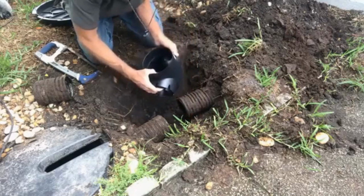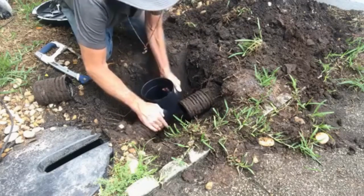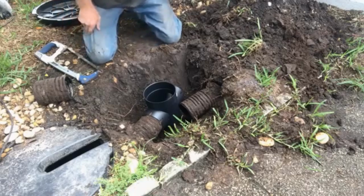Let's go ahead and we'll do this side first. Sorry about the noise from the airplane. We're close to the Orlando airport.